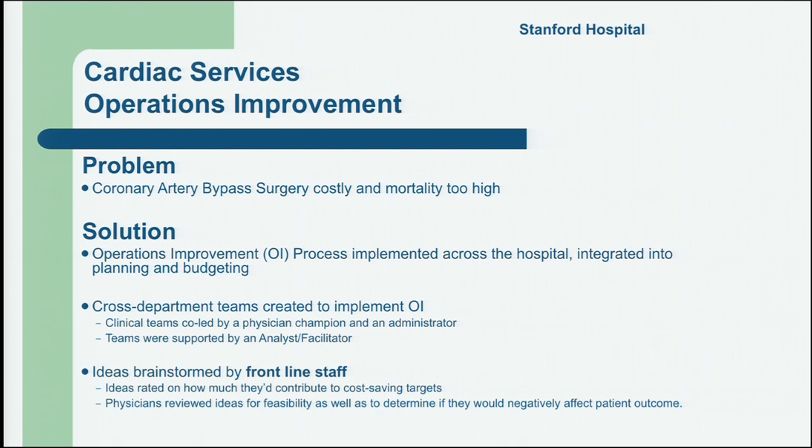As I said earlier, we had brainstormed ideas, and when I took it back to the nurses in the cardiovascular thoracic intensive care unit, and we asked them what ideas they had for how we could improve care and reduce cost, they generated about 130 ideas. So we took all of those ideas, we rated them on how easy we thought they might be to implement and cost savings, and we implemented 75% of the ideas. We also had the physicians review the ideas for feasibility as well to determine if they would negatively impact patient care.